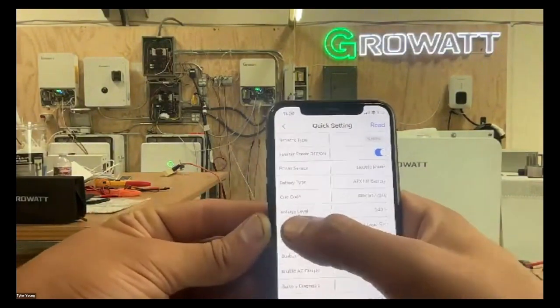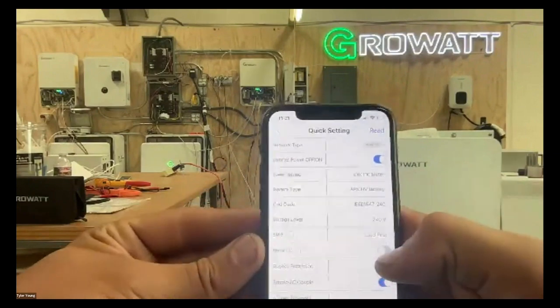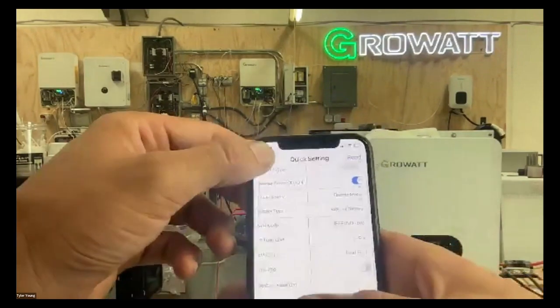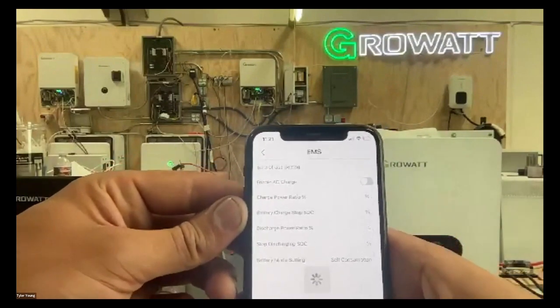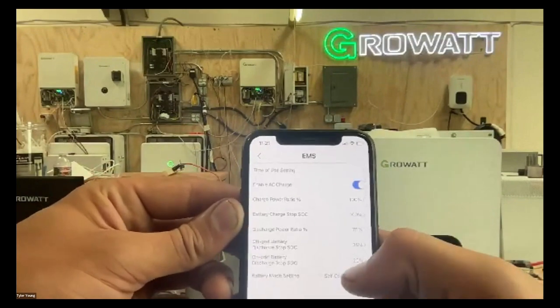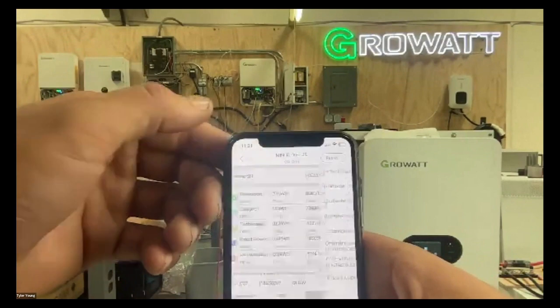You can see which EMS mode we're in, and that can actually be changed on a different screen, but currently we're on load first. Here you can set that pre-PTO mode if you want to. So if we go back, you can actually set the EMS modes right there. Of course, maximum SOC, minimum SOC, and discharge power ratio. If you want to, say, maximize the life of the battery, those can, of course, be changed.